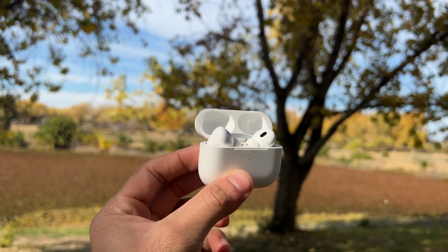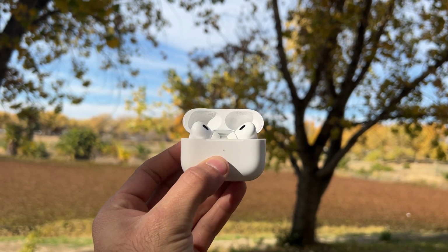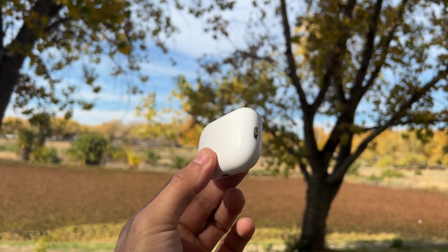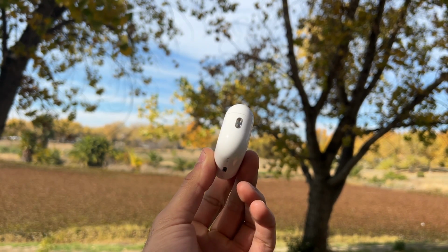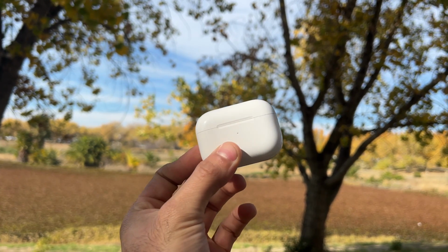But there you guys have it. Hope you guys enjoyed. Oh, and another thing, they do have ear detection. So by taking one out of the ear, it will automatically pause and resume as soon as you place it back in your ear. So these two earbuds are extremely modern, and they're definitely the best of the best. Again, if you're in the Apple ecosystem, save yourself the headache and just go with the AirPods Pro 2. $50 less, and it offers a lot more in my opinion. This is just personal preference at this point.